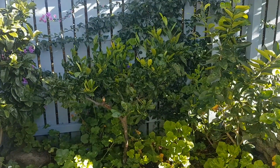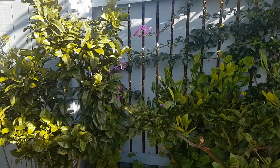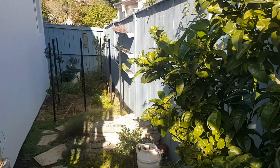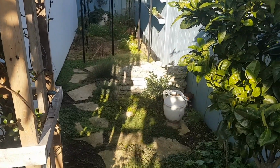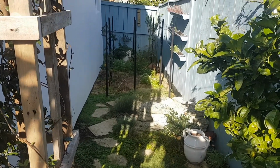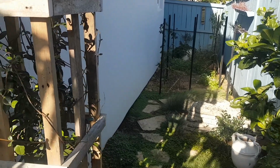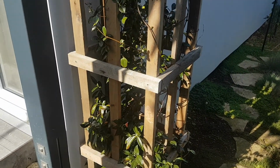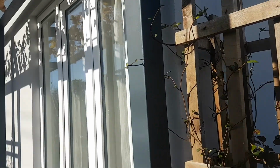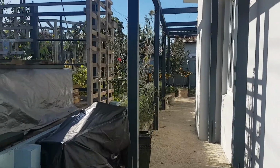Citrus Grove now mainly in shade. A little bit of sun on that orange, and now more sun down there. Little sun at the back, shade all along here, and a little sun on the jasmine. Grape, of course, still in full sun.